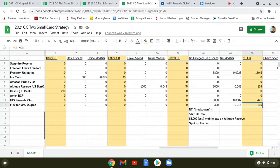Let's see, where did I put the spend for that? I put $300 here, and that's more than enough because you actually need $200. So I'm not sure why I listed $300, but let's roll with it just for the sake of math anyway.